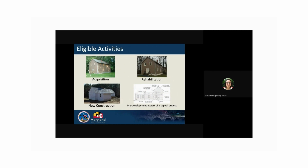Thank you. There are 4 broad categories of eligible activities: acquisition, restoration or rehabilitation, new construction, and pre-development. All activities are construction related and should preserve the historic features and materials of a property if present. Acquisition first. For acquisition, the acquisition of the property must directly contribute to its preservation and protect the property. Think about why your organization acquiring the property will help preserve it.